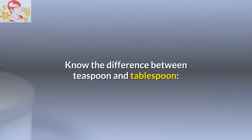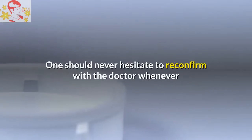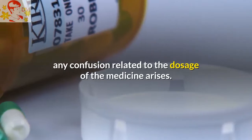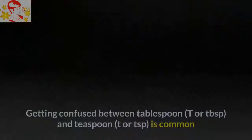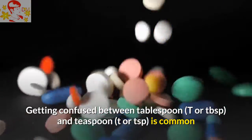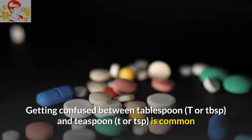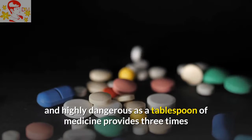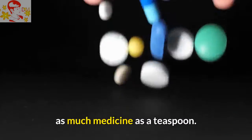Know the difference between teaspoon and tablespoon. One should never hesitate to reconfirm with the doctor whenever any confusion related to the dosage of the medicine arises. Getting confused between tablespoon (T or TBSP) and teaspoon (t or tsp) is common and highly dangerous, as a tablespoon of medicine provides 3 times as much medicine as a teaspoon.